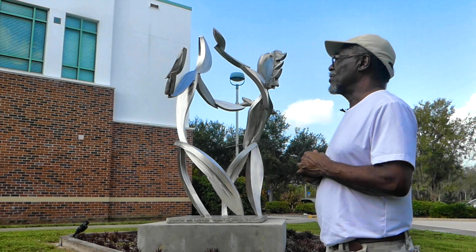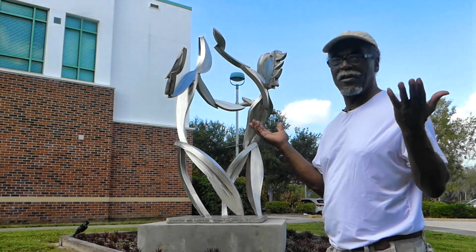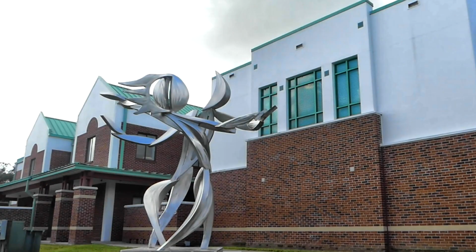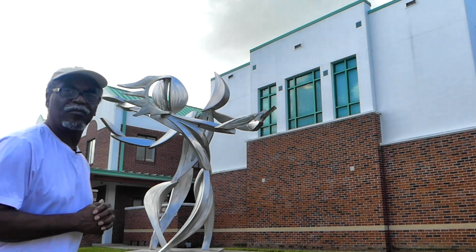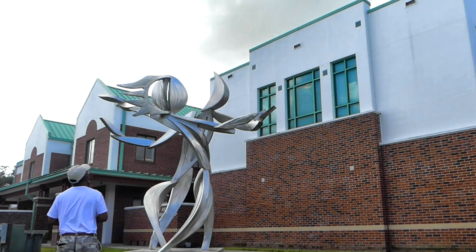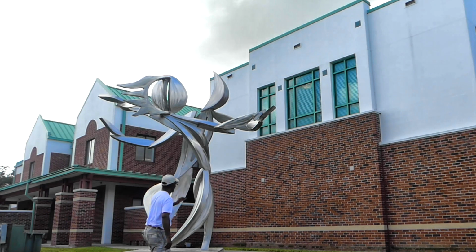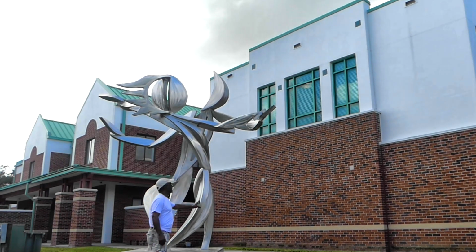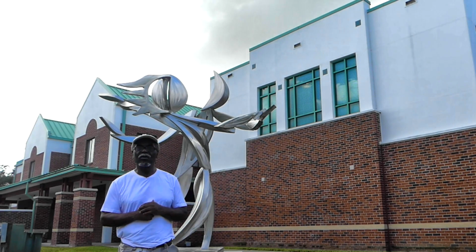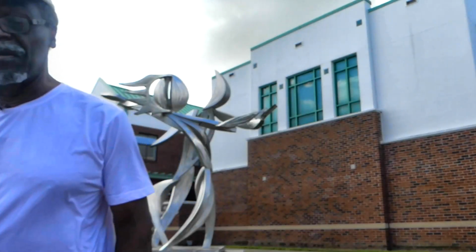I'm not sure what the sculpture is saying, but it's a sculpture. In my interpretation, it seems to be like angels. I'm not sure what I will call it, but I'm gonna draw closer to it to see if there's any interpretation. It's a sculpture that represents someone else's art in this particular place. So I'm gonna go inside to find out exactly who developed the sculpture, but I'm here just capturing the scenery of Carrollwood Community Center.